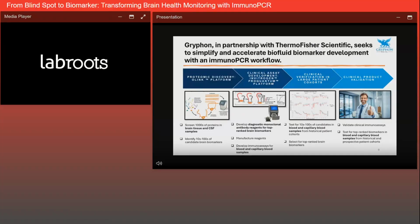And from this, we try to identify tens to hundreds of biomarker candidates before we take it to the next step, which is the clinical assay development, where we're using the Invitrogen ProQuantum platform. This is a different type of ImmunoPCR chemistry, as you know, but it lets us leverage our diagnostic monoclonal antibody reagents that we've developed to develop assays for our top-ranked biomarkers from our discovery work. And of course, that involves manufacturing reagents in partnership with Thermo, and then developing those assays for different types of biofluid samples, including venous plasma and capillary blood in our case.